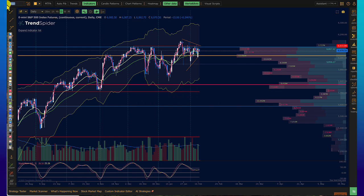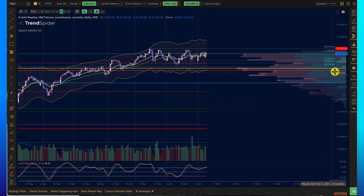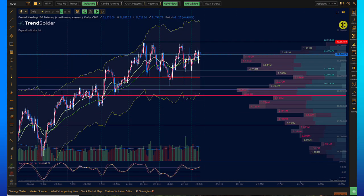All right, now let's go to the NQ, the E-mini Nasdaq 100. Taking a look at the daily, it's very sideways. It is super choppy here, but the song remains the same. We have these lower highs, right? And we have these higher lows. So price action is compressing. It's waiting for something. Notice where the volume point of control is down here on the daily. It is very far away, down here at 20,573.